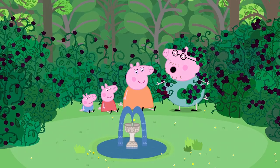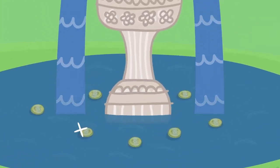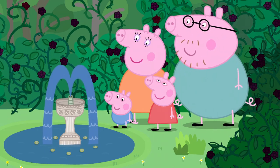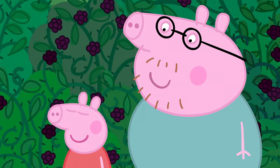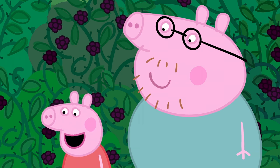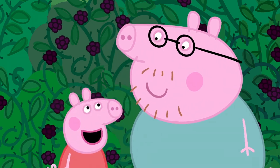Ah, the fish pond. Let's see the little fish. Whoa, that's a big fish. Oh, look, there's something glittering. They're coins. When I was little, we used to throw a coin in the pond and make a wish. Can we throw coins in? Of course. I wish the fish pond stays here forever. Oh, that's what I wished for when I was a little piggy. And your wish came true, Daddy.